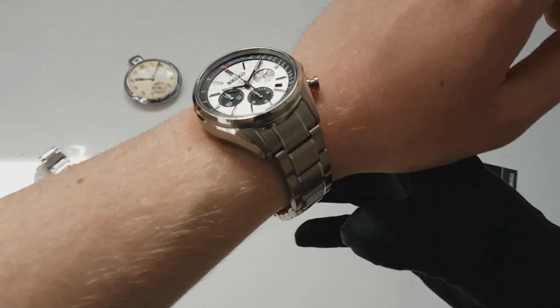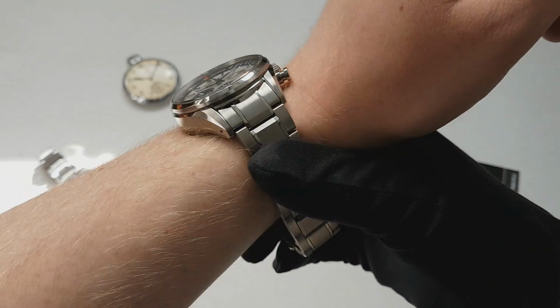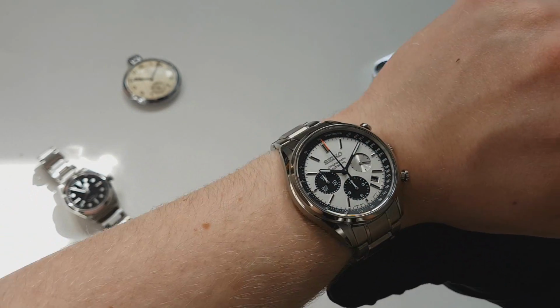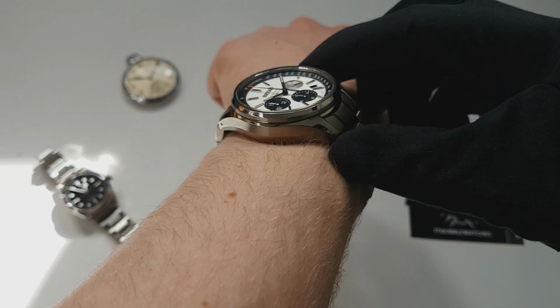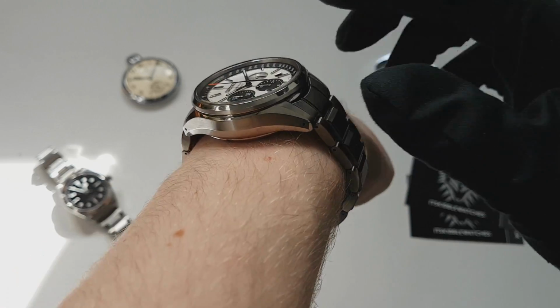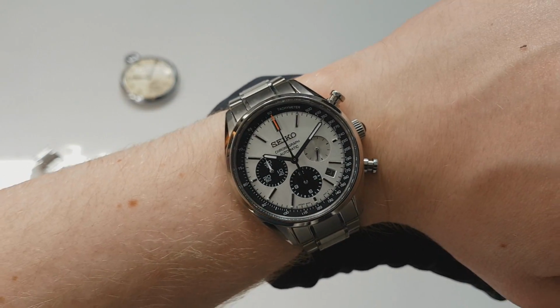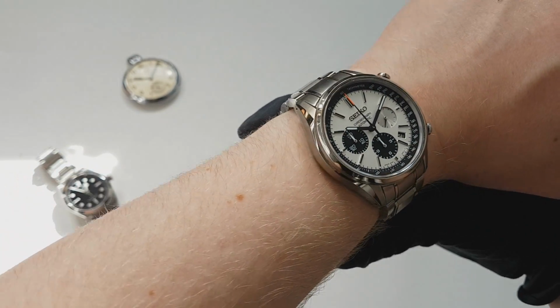So yeah, the dimensions of this are 42mm case size, although everywhere listed as 41.9, but you know, it's basically 42mm. 15mm thick, so it is quite thick, but it still wears very well, especially with the way they've shaped the case and how the angles sort of come down. It's really cool. It's like a 3-step case. 49mm lug to lug, so it does wear quite long, but again, the shape of them lugs just make it slope straight down the wrist.